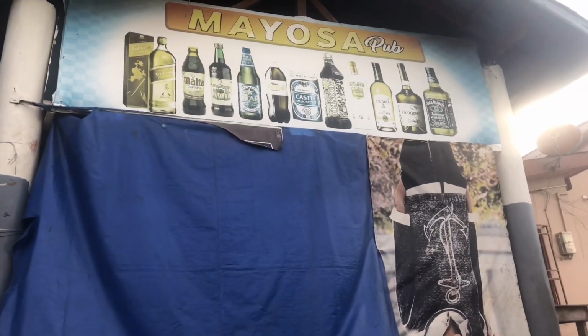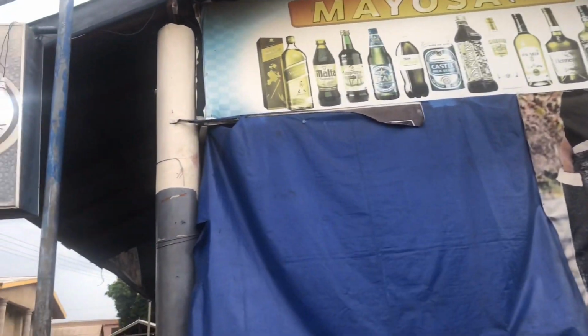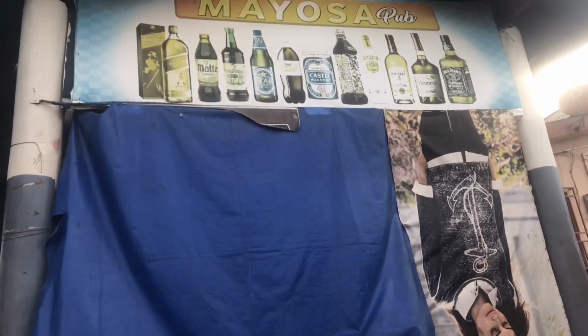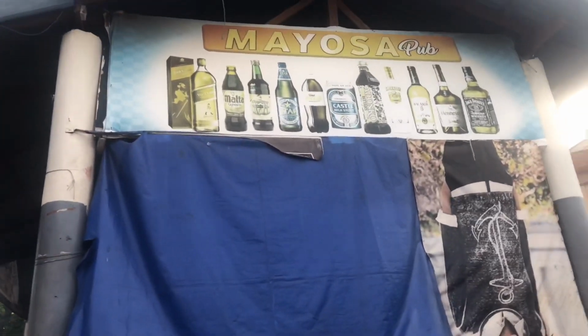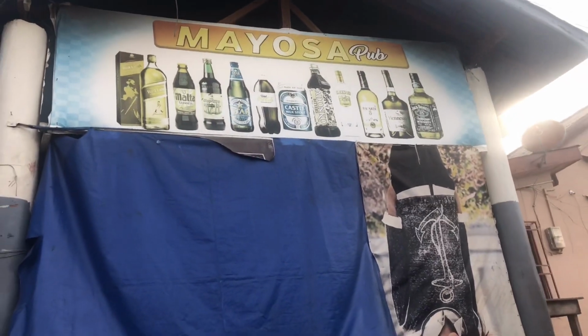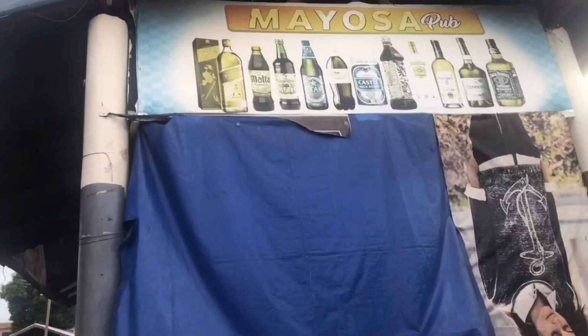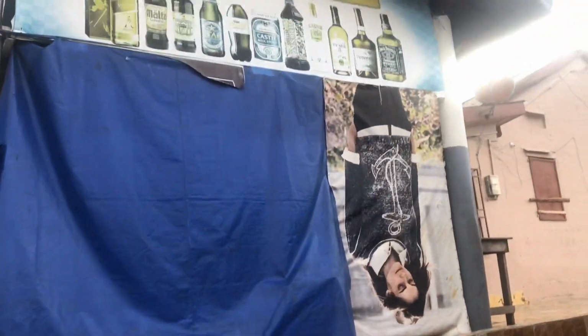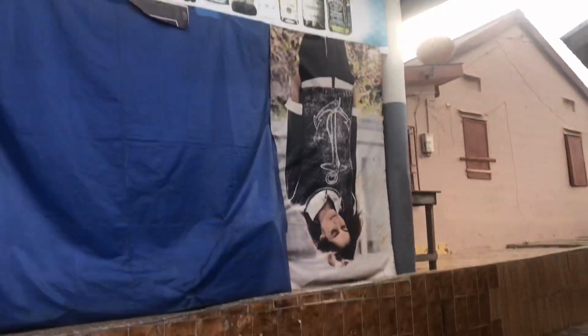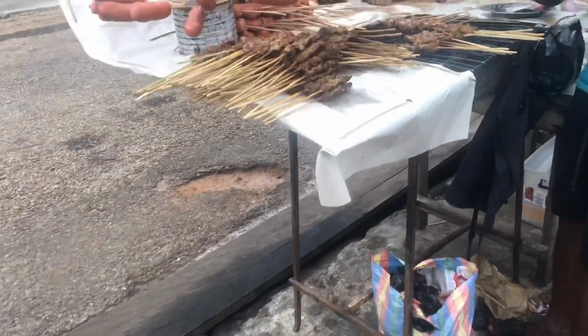Mayosa's pub. You can find the location of Mayosa's pub at South Central. So when you get to South Central, you ask anybody about Mayosa's pub, they will direct you to this place. Today I'm going to show you my finest meat seller, chef, and today he's preparing the meat.